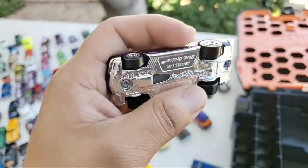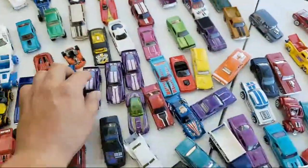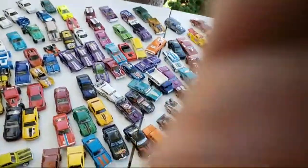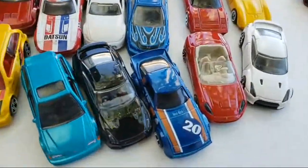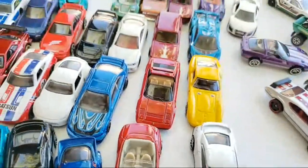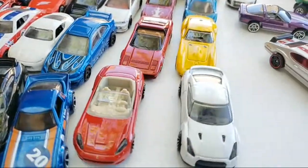Bruiser Boulevard. It makes the third one right there, man. Three of them ready for bruising the boulevard. And then he's going to have some JDM. Take a look, man. I'm going to work on putting these away, right? That's the GTR right there in white. And there was a black one.